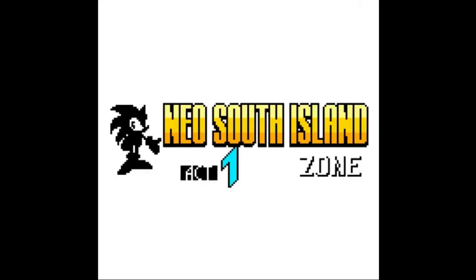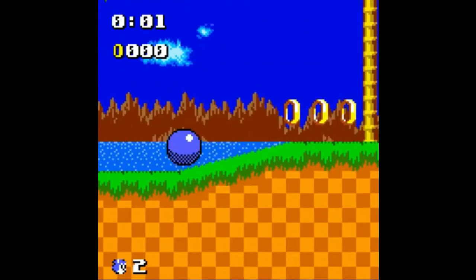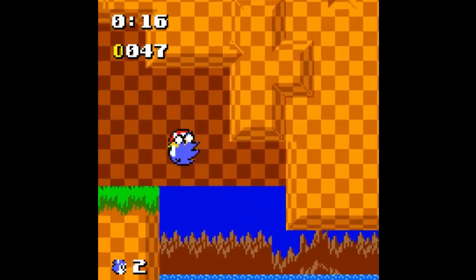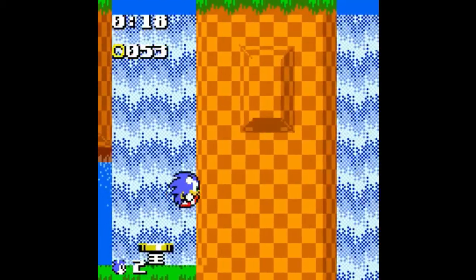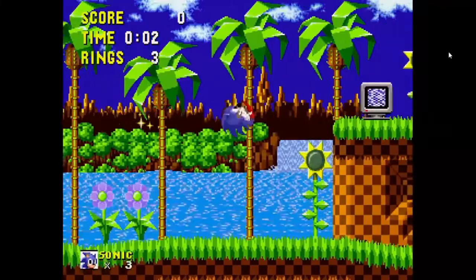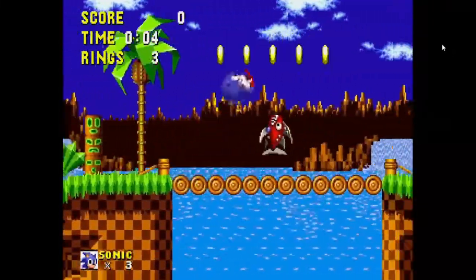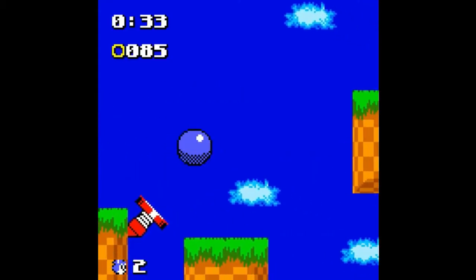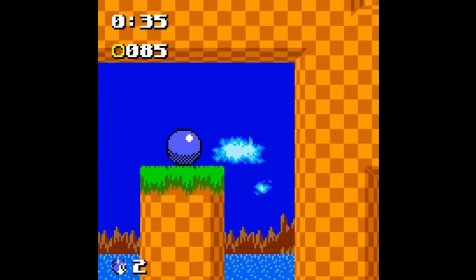We start off by exploring Neo South Island, and I gotta say, the visuals here look, alright. I do like Sonic's sprite as well as the enemies, but then there's the background that looks kinda dull and boring. The classic game's background really popped out at you and made you really appreciate that one tree there for a while. But here, they're mediocre at best, I'd say.